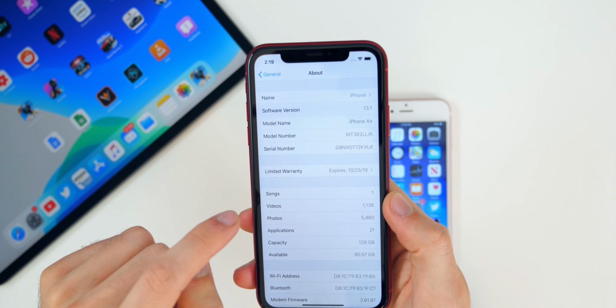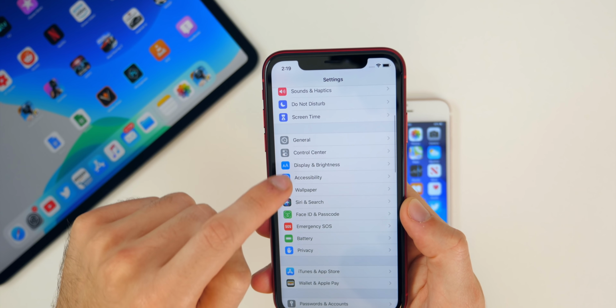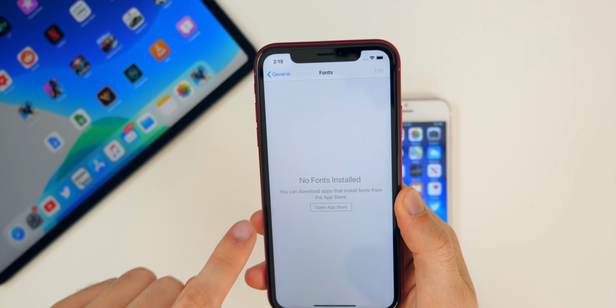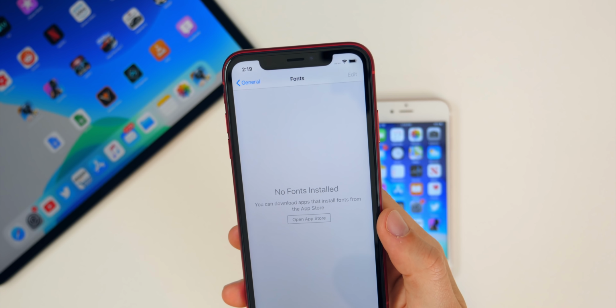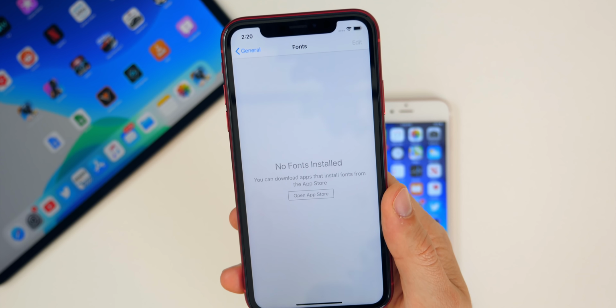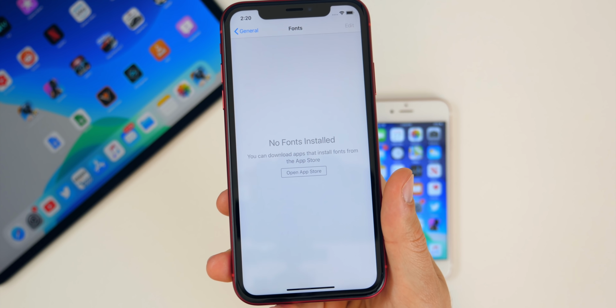Now here's one that a lot of people are going to be excited about. If we go back to our settings and go to General, go to Fonts, you can see that we now have a new little screen here that says no fonts installed. You can download apps and install fonts from the App Store. So yes, fonts are now enabled in iOS 13.1.